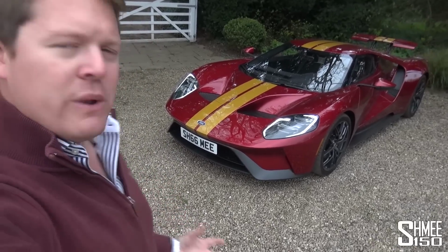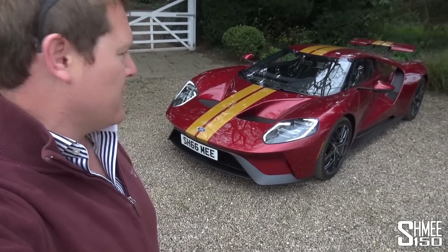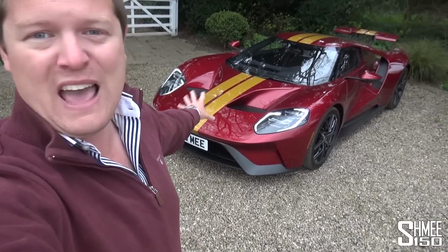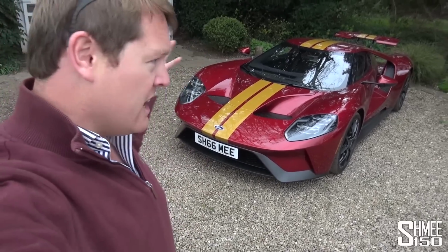It will do more miles in the future, don't get me wrong, but I think it will be more now a car that I treat as part of my collection, something to treasure, something to keep, something to enjoy owning a long way into the future. I have no plans to ever sell the Ford GT. I don't know if we'll do more trips and adventures with it, potentially something down the line.